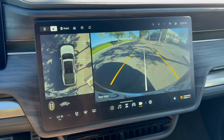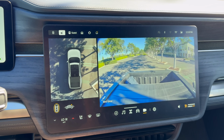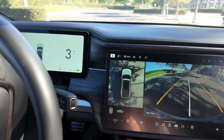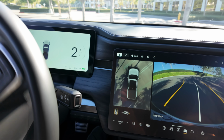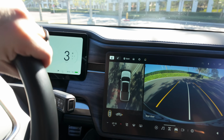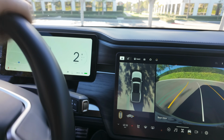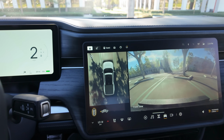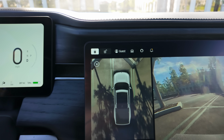Now, I know I sound like a broken record, I bring this up a lot, but if you haven't experienced this before, it is an extremely useful feature. It's basically using a series of cameras all around the vehicle to give you like a bird's eye view of your vehicle. You can see this live and in real time. I think you can even see it while you drive, and it's really helpful for parking in tight spaces, backing out of your garage. Just anytime you want to get a good look around your car and see the surroundings, this is an extremely useful feature.